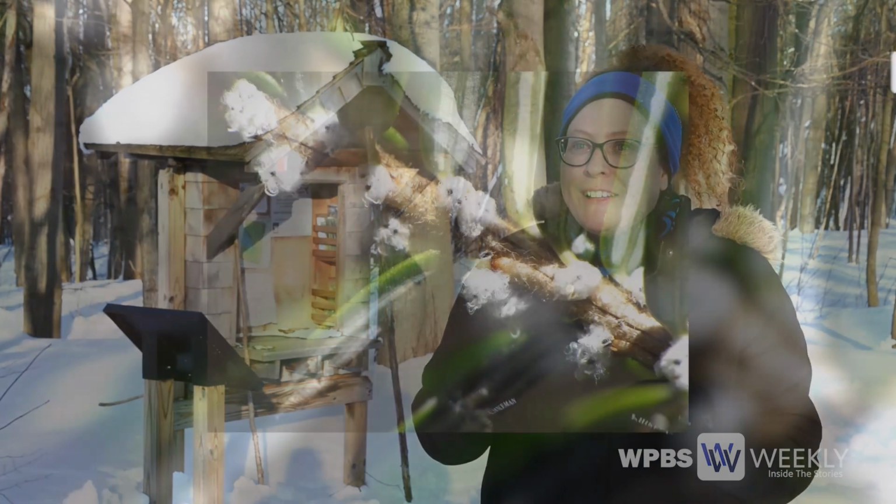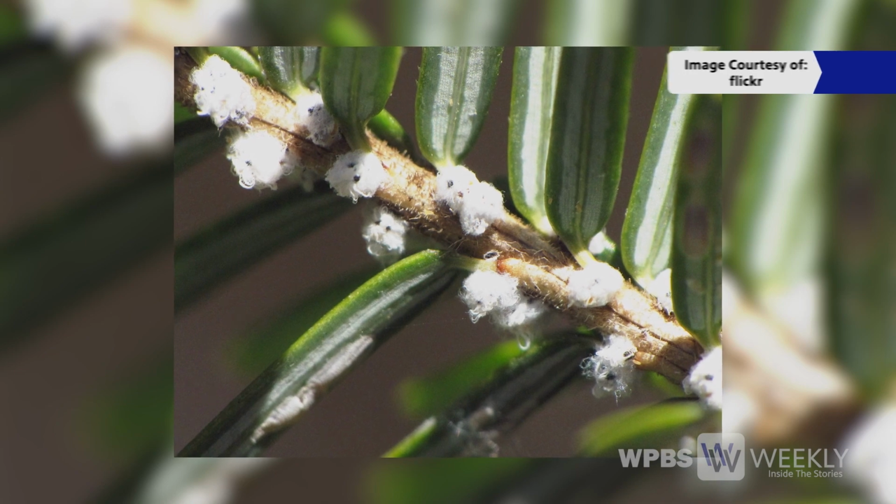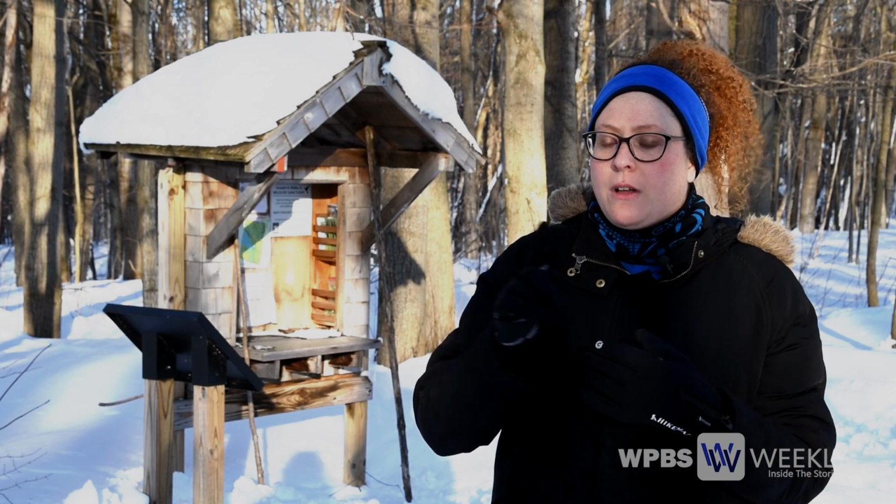But in the fall and the winter months, it grows a white woolly mass around its body called an ovisac. You could kind of think of it like a warm winter coat, if you will. It keeps a microclimate during the cold months while it's actively feeding. And it's during that time where it's easier to spot with the naked eye, because it'll have these white masses around their body that you could see growing right along the branch of the hemlock tree on the underside, right where the needles connect to the branch.